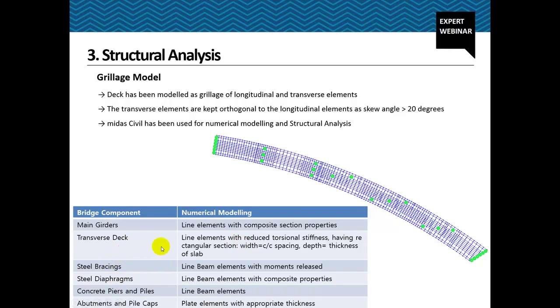Then for calculation of transverse deck properties, we reduce the torsional stiffness of the transverse deck so that we can attract more moments on the main girders. Similarly, we can also reduce the torsional stiffness of the main girders when we are designing the transverse elements, so that we can have a safer design for the transverse direction rebars. The width of the transverse sections is equal to the center spacing of the transverse elements, and depth is equal to the thickness of the slab.